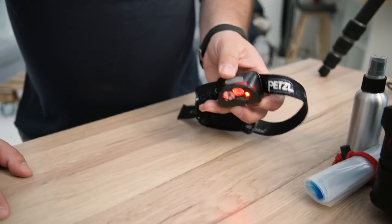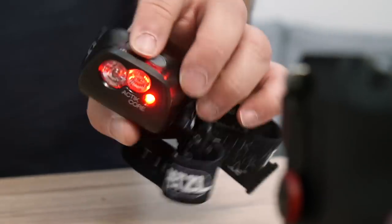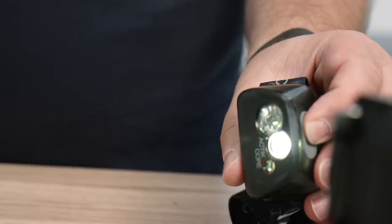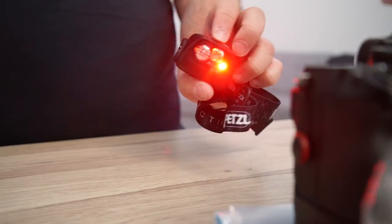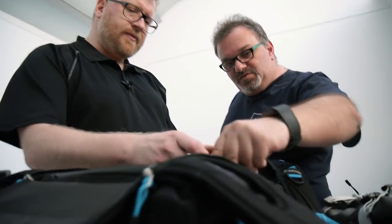And now a final point. These headlamps let us see where we are treading and still have our hands free. They come with a white light and a red light. I have the red light here, as you don't have the extent of light pollution which you have with the white light, because the light cone is much larger, and you have the advantage that you don't lose your night vision.